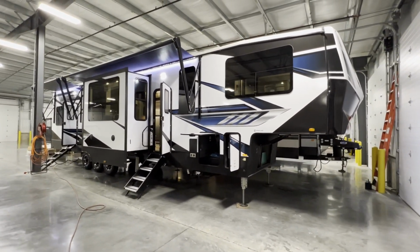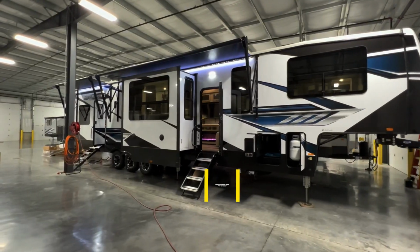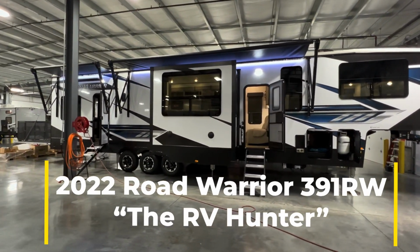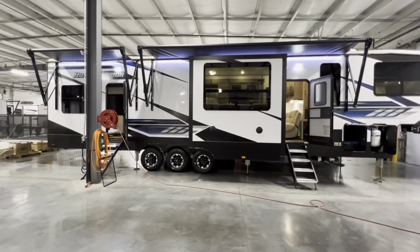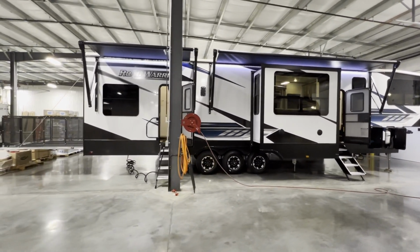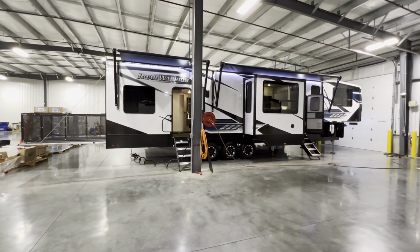This is Hunter, and today I'm going to show you the 2022 Road Warrior 391 RW. This thing, honestly, it shocked me. It's my first time going into one of these toy haulers, or this floor plan, I should say. And the interior of this has quickly become my favorite personal floor plan. The living room area is absolutely fantastic.